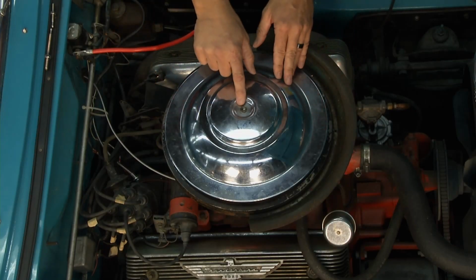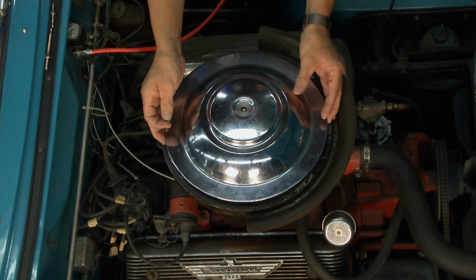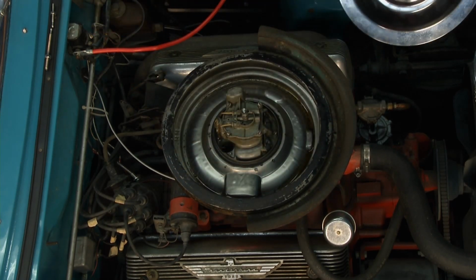Well, if you have a carbureted engine, it probably looks like this with the air cleaner. As a matter of fact, the wing nut's even missing. You go to take the nut off, what's going to happen? You're going to drop it. If you're lucky, it won't go inside the carburetor.